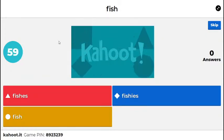Okay, the irregular verb, irregular noun, you can guess and answer it like that. Because I forgot to put that other thing, multiple selection. For that reason. Sorry guys, let's see how lucky you are. Fishes, fishies, or fish.